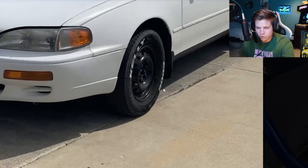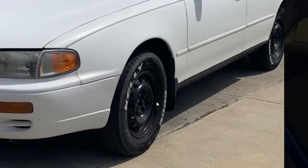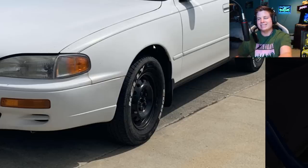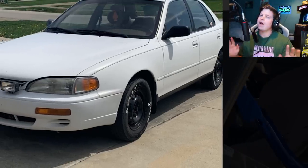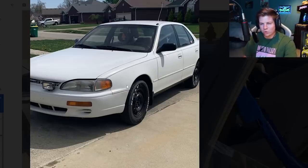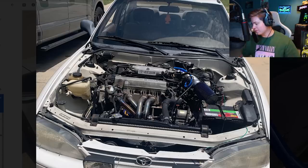What does he have on the wheel? Kelly? Who's Kelly? Kelly Edge? You don't even have matching tires. Oh, those must be his slicks right there. That's his racing setup. That's why he's got the slicks up front, the all seasons in the rear. That makes sense. It's a front wheel drive car. My bad. Those Kelly tires go hard. And then the fog lights and the fart can. Oh my God. All right, I'm done with this video.